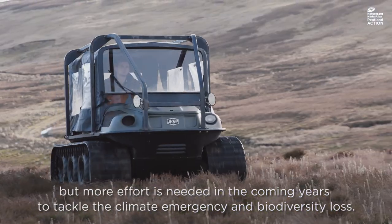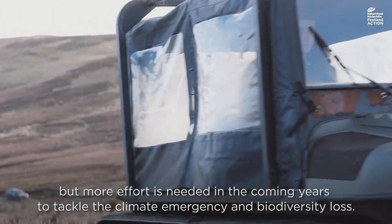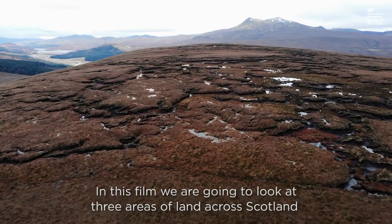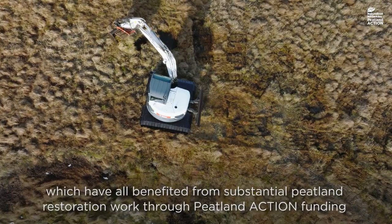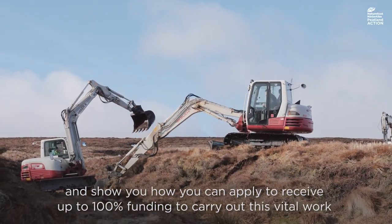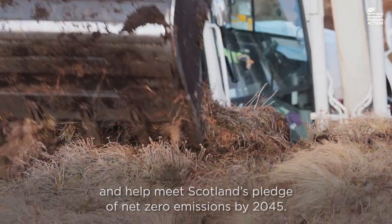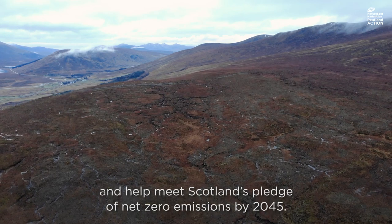But more effort is needed in the coming years to tackle the climate emergency and biodiversity loss. In this film, we are going to look at three areas of land across Scotland which have all benefited from substantial peatland restoration work through Peatland ACTION funding, and show you how you can apply to receive up to 100% funding to carry out this vital work and help meet Scotland's pledge of net zero emissions by 2045.